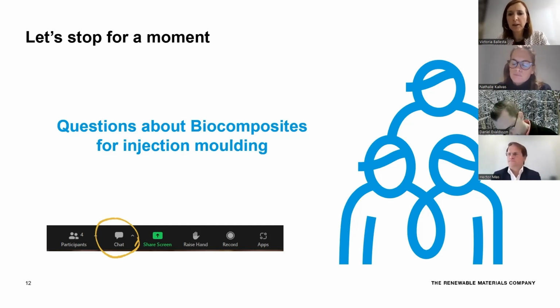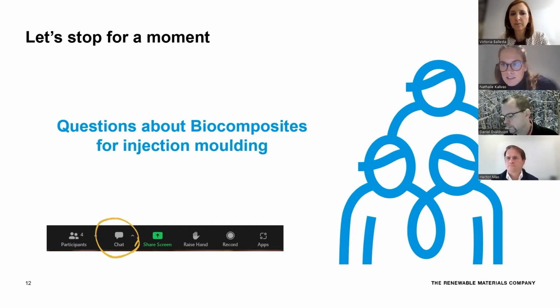Sure, no problem. Then another one, do you have composites with bioplastics from renewable origin? So the bioplastics is renewable in the sense that, or not renewable, sorry. We only have it from waste and residuals. We don't have it from renewable sources.